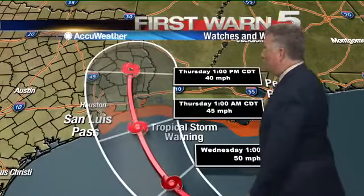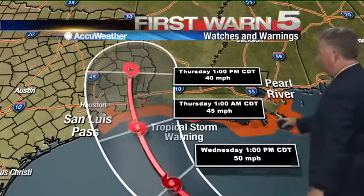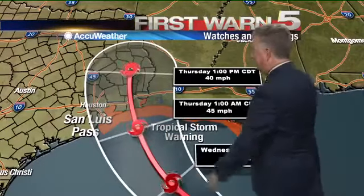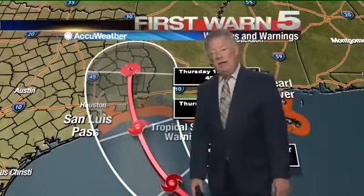There are tropical storm warnings in effect from San Luis Pass. There's Houston, Galveston Bay, San Luis Pass all the way over to and including New Orleans up to the Pearl River, the mouth of the Pearl River. So that's the only warning that's in effect. But folks on either side of that warning are advised to just be extra vigilant over the next couple of days in case there's any kind of shift in the track.